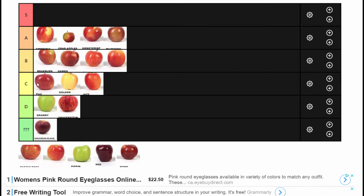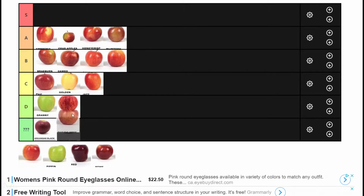There's a couple of other ones that are around the same age in terms of how long it's been harvested for. Granny Smith is also on that list of very old varieties of apples. Pacific Rose is, I believe, a pretty new apple.